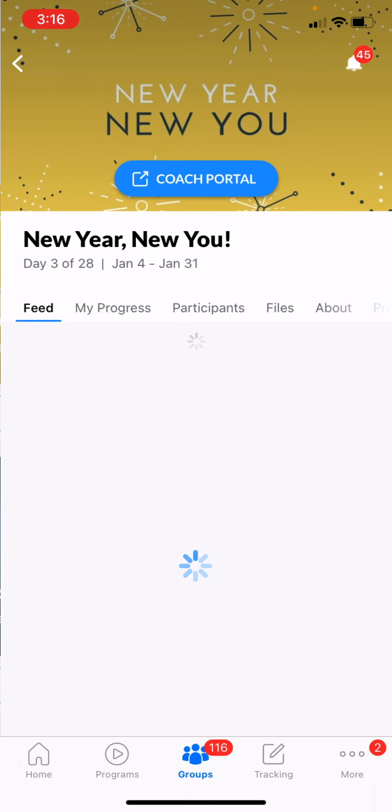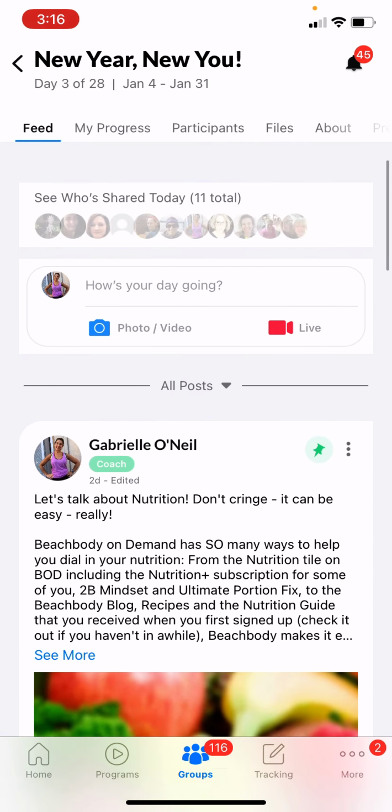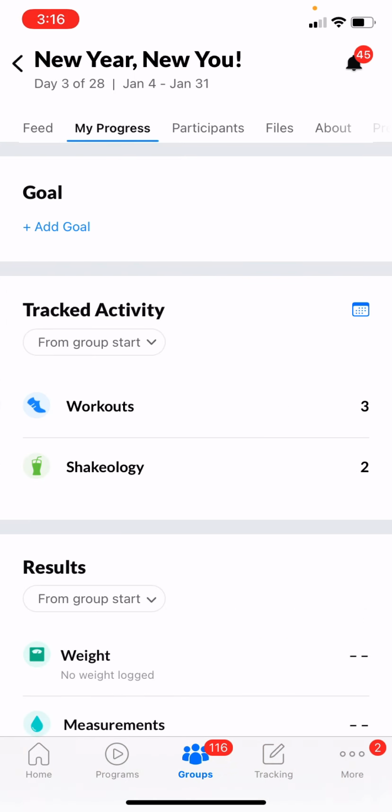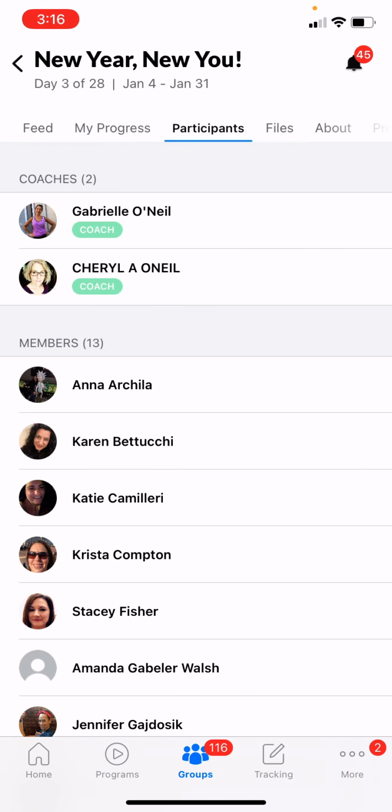When you tap on an active group, one that is currently going on, this is where you'll not only see who is going to be sharing with you and your work, their workouts, their Shakeology, but you can also contribute yourself. You can tap on the My Progress portion to see how many workouts you've done, your results, etc. You can tap on participants, and we're moving across the top to see who the coaches are who are running this group, as well as all of the members.